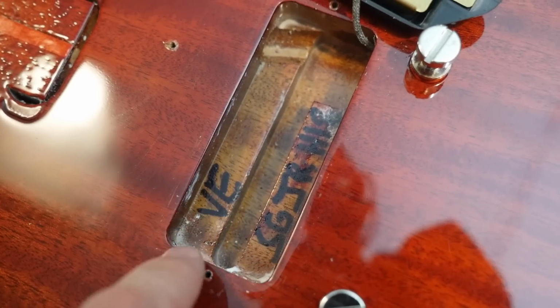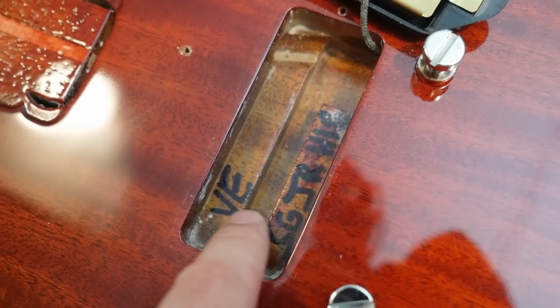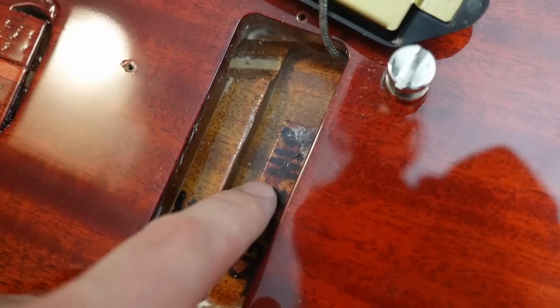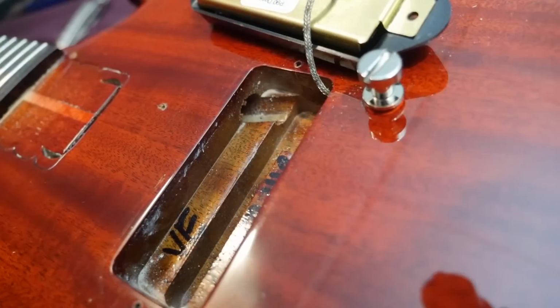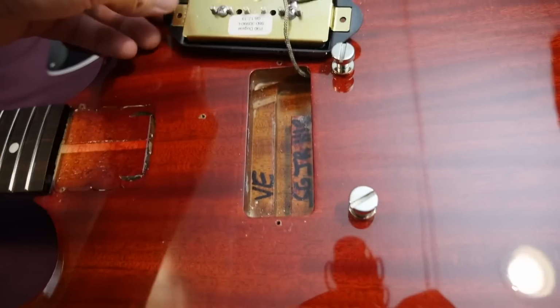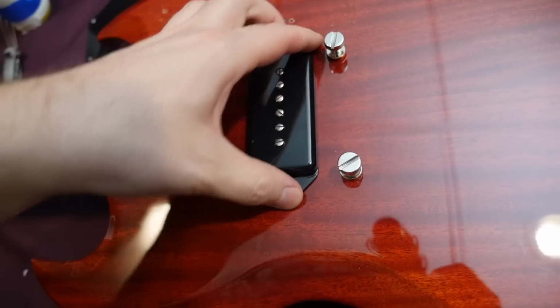It says VE for Vintage Cherry. I think C actually stands for a different color. That's why Cherry is an E. And then SG Junior looks like 2018. That's a pretty clean cavity in here. I'm impressed. Sometimes the Juskowitz era can be a little bit scary. But other times you get cool guitars like this.